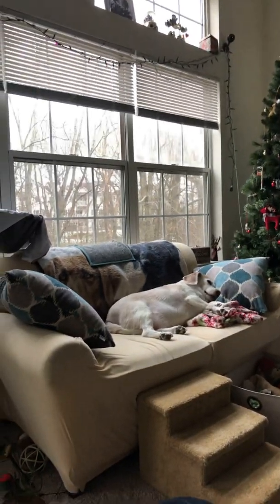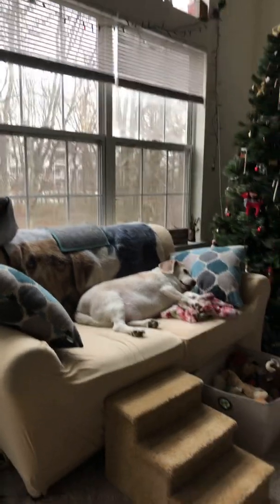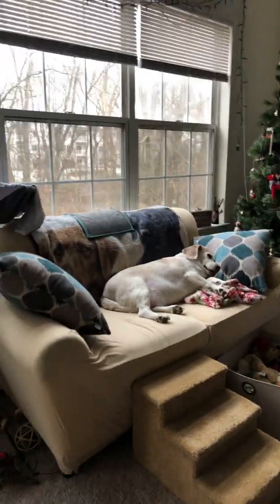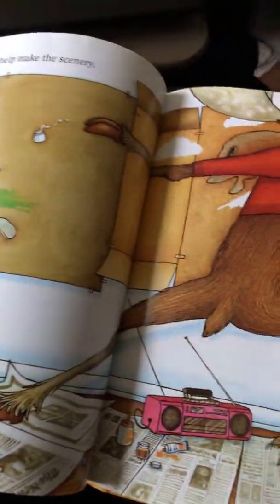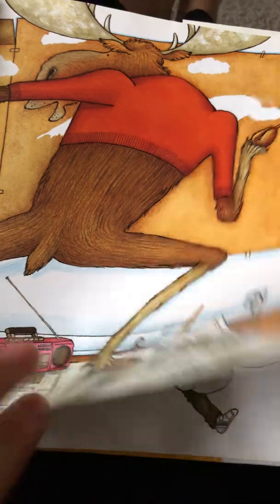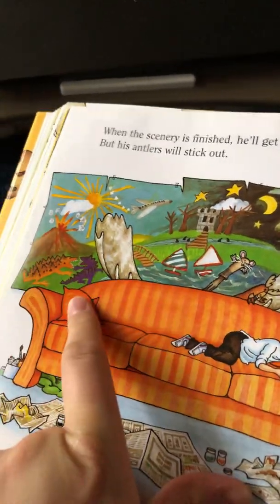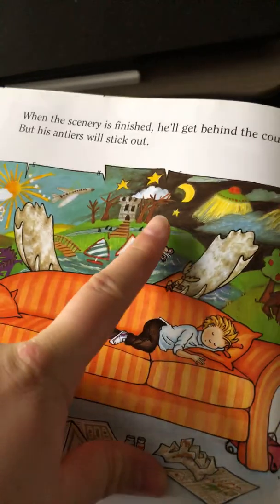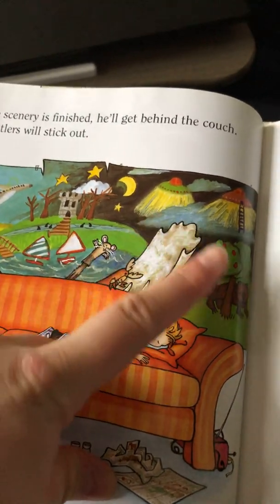The scenery is like the background. This is the scenery behind my apartment. Got woods, there's a little pond type swamp thing. So they're gonna make the background, the scenery for his puppet show. When the scenery is finished, look, they made dinosaurs, castles, plane, boats, alien spaceships, a bear.